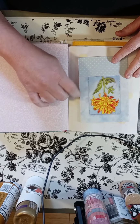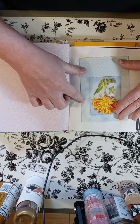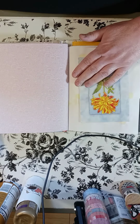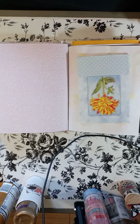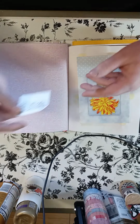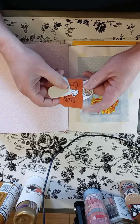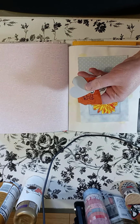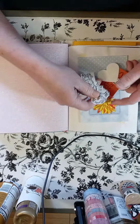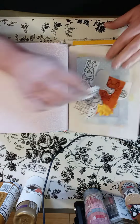And I might put a little piece of washi tape on here to keep that closed, but I'll still be able to open it. We'll see. Let me find a dog. I have all kinds of dogs stamped here, little bones and sayings and things. You can see I've got lots of different things already stamped and cut out.